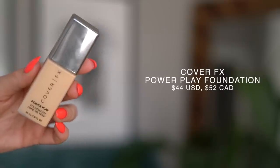So now moving on to the foundation. Today we're going to be using the new Cover FX Power Play foundation.